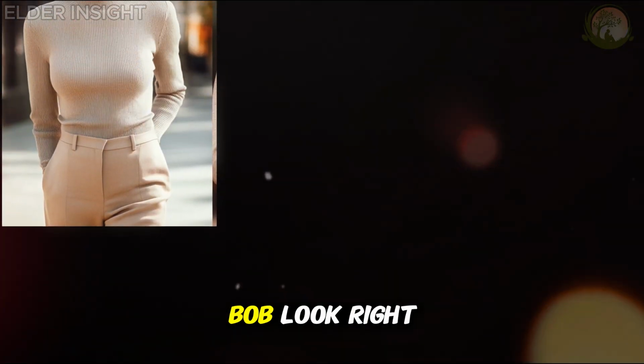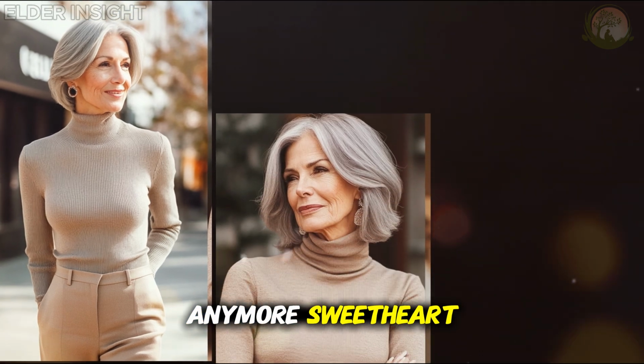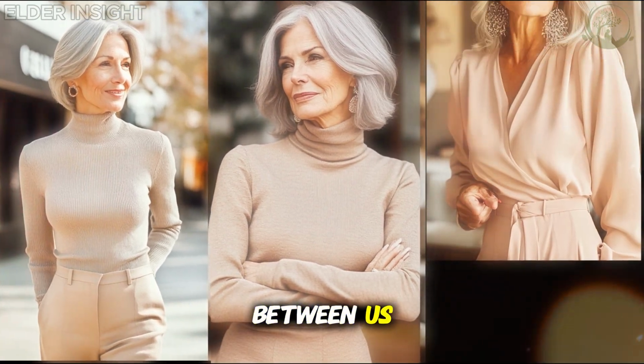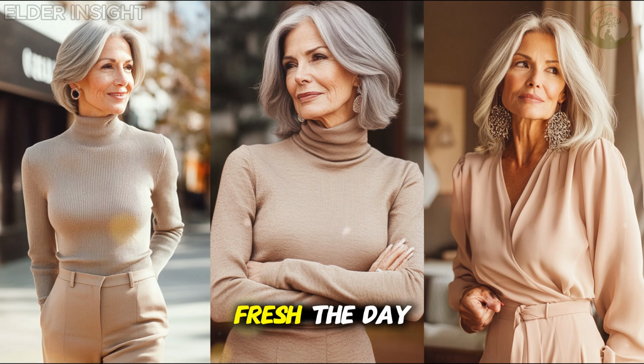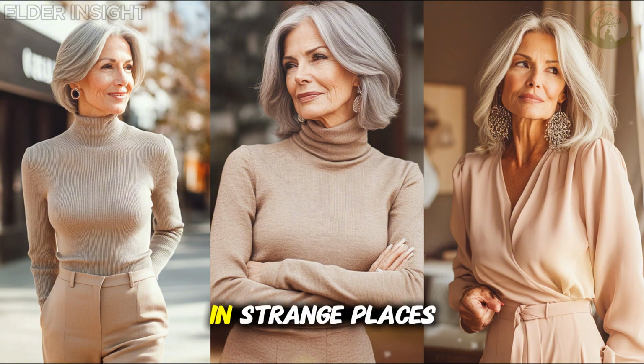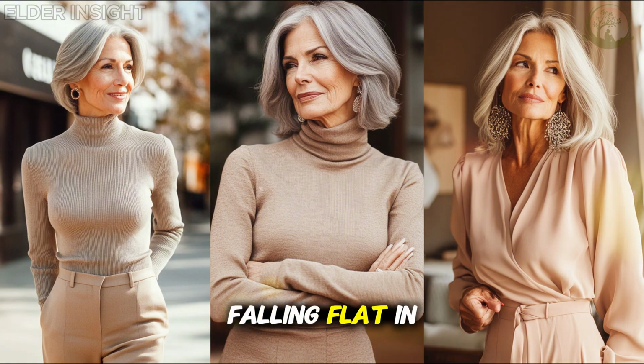Why doesn't my bob look right anymore? Sweetheart, can I ask you something just between us? Have you ever caught your reflection and thought, why does my bob look tired when I'm not? It looked so fresh the day you left the salon, like it actually lifted your face. But just a few days later, it's puffing out in strange places, falling flat in others.